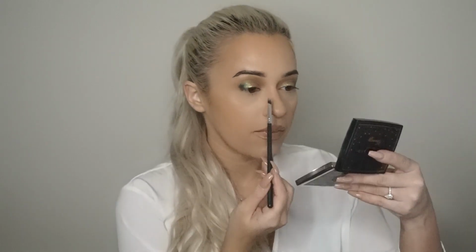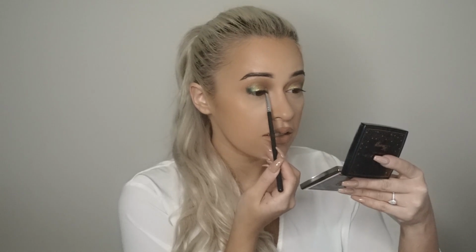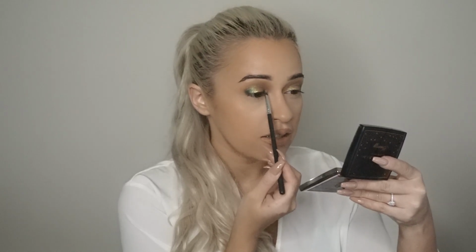So the corners don't have to be as perfect because I'm going to go back in and blend either way. So this is just really placement right now. I take this flat brush and I'm just going to pick up that dark green color again and softly glide that in.